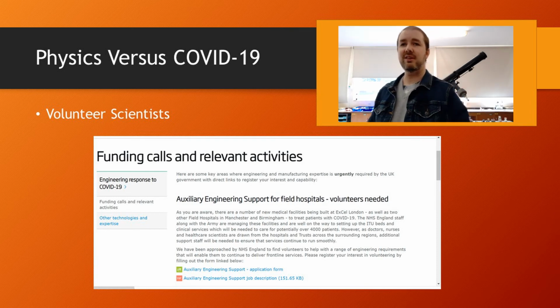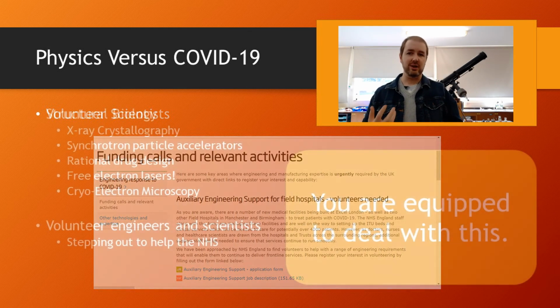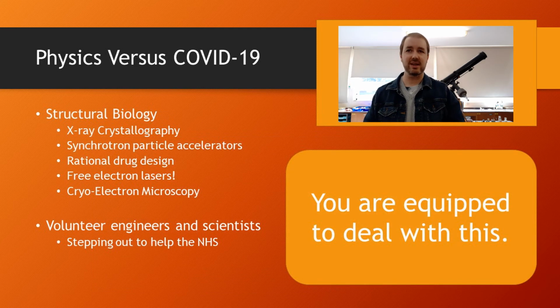Those are all the things that physicists are doing to help combat coronavirus. And what I want you to realize from this video is that we are phenomenally well equipped to deal with this. We have so much in terms of structural biology, sensing and testing equipment that we can image these things, and we imaged it about a few months after it was deemed an outbreak. We've been able to develop a vaccine in record time because of this.